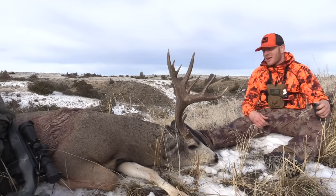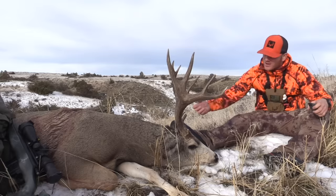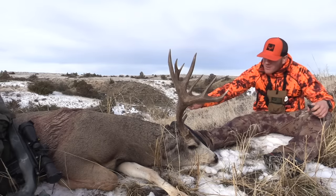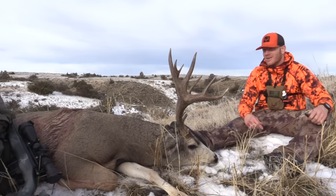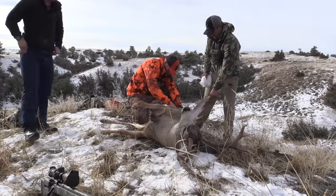But I'm stoked, man. Anytime you can get a buck like this with character, all his mass right before he forks, I mean, it's just a cool buck. Just a way cool buck.